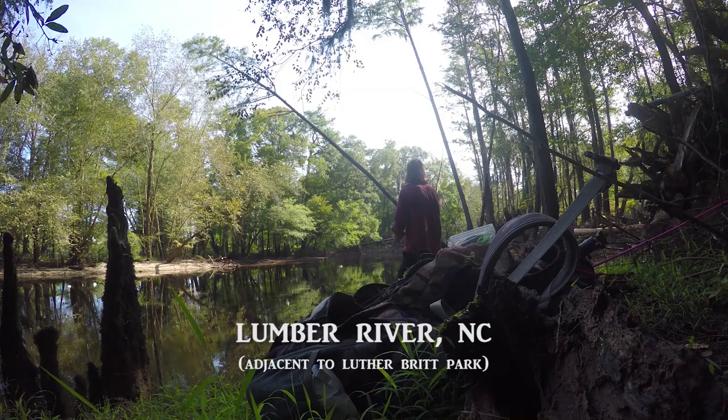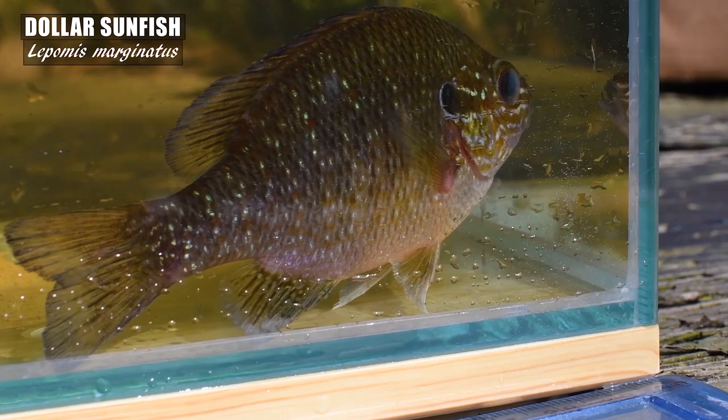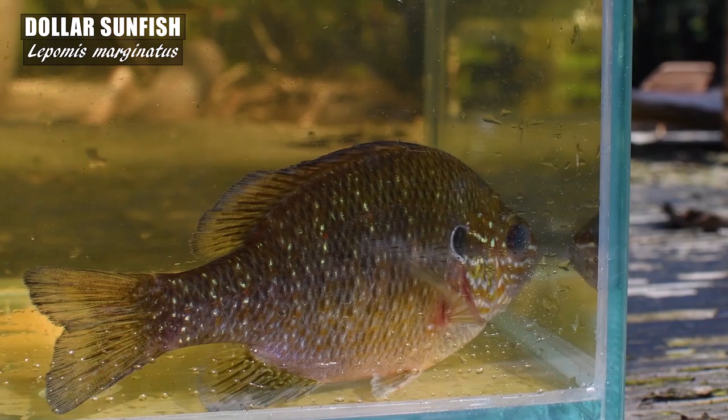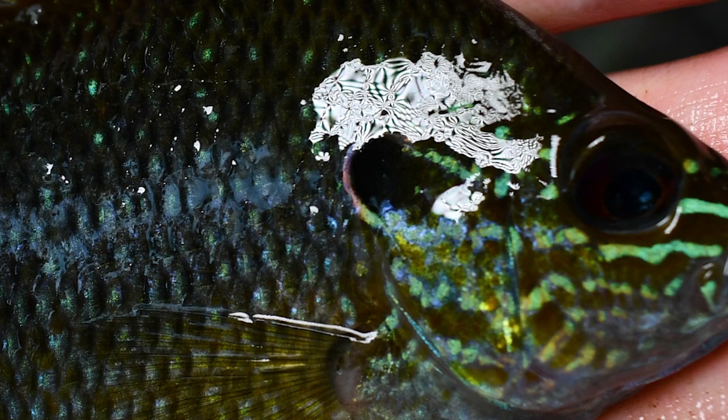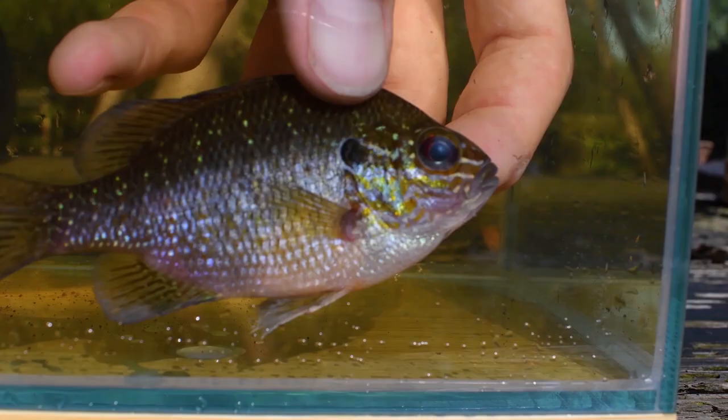So this morning I just decided to stop at these cool looking ponds off the highway near my hotel in Lumberton, and I was catching bluegill and pumpkinseed, but then I caught this dollar. And you know what's curious is, sunfishes can change color quickly. This one had red showing in the opercular flap when I caught it, but now it changed to white. It's so curious.